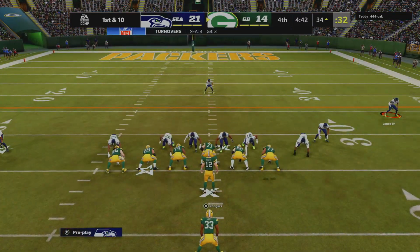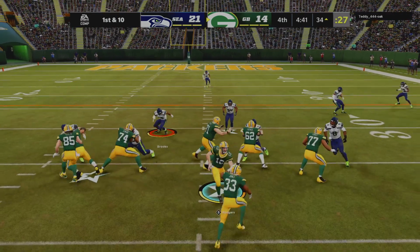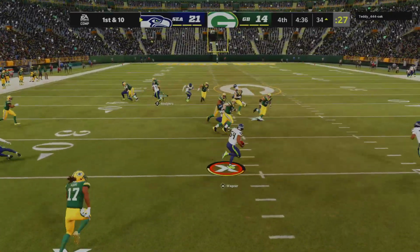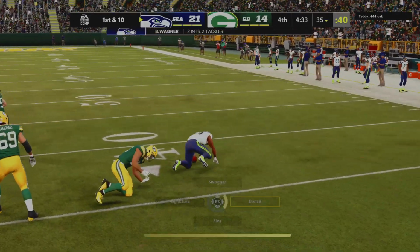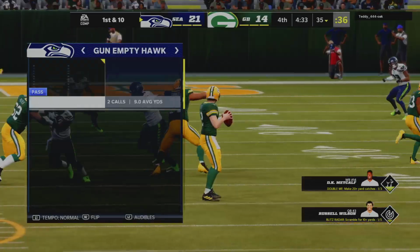From the 34 now, here's first and 10. So after the INT, it's Rodgers. And his pass is intercepted for the fourth time today. Picked off by the linebacker, Bobby Wagner. And the Seahawks back to the football here at their own 35-yard line.